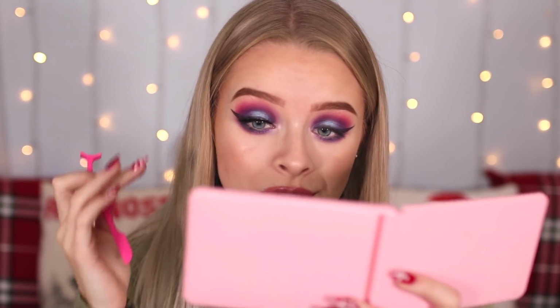Let me know. This feels so weird putting on eyelashes with no mascara. Why do I feel like I look like a blow up doll right now? Okay, so my lashes are on. It feels so weird wearing lashes with no mascara. I think what I'm gonna do is just go back in with the black eyeshadow on my brush and just go over where the glue is, because you can kind of see it.